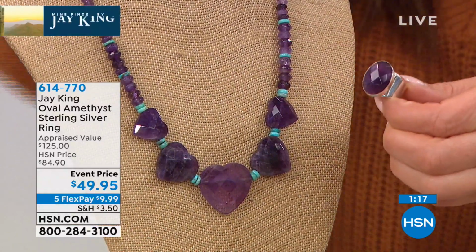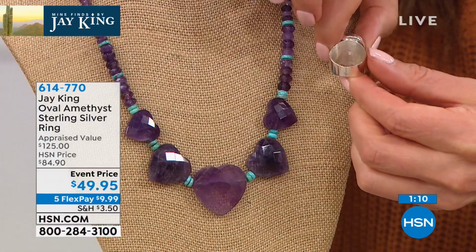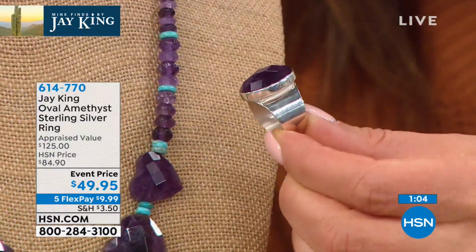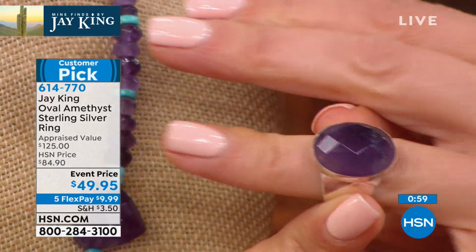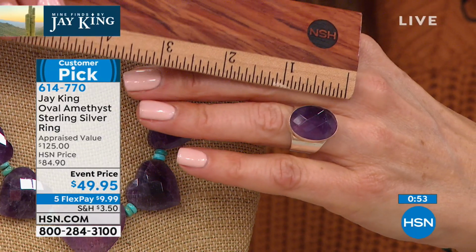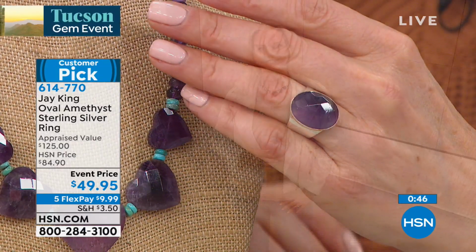You might want to think about going up a size on this because they are manufactured true to size, but because of the design of the shank, where it's so wide at the base, if you wear a 7, go to an 8, and it's gonna fit perfectly. They've gone down on this crazy, crazy price. It would be impossible to actually make this with the amount of silver and the grade of amethyst that's in this, and be able to come in at that price. So if you get the necklace, or if you're interested in amethyst, or if you just want a really cool amethyst ring, you really might want to consider this.